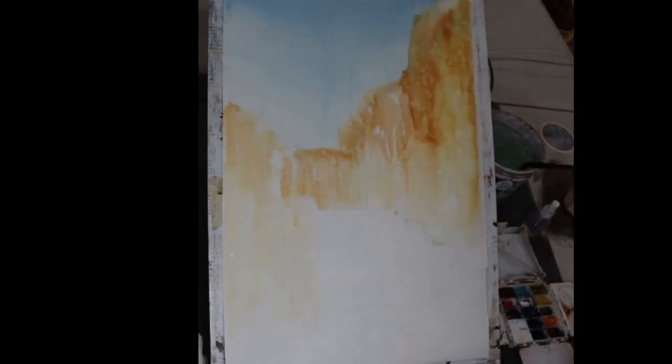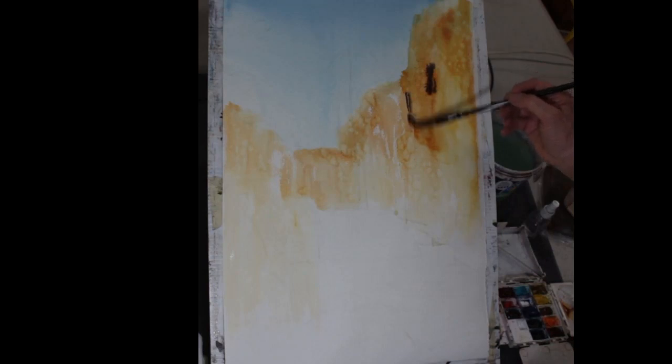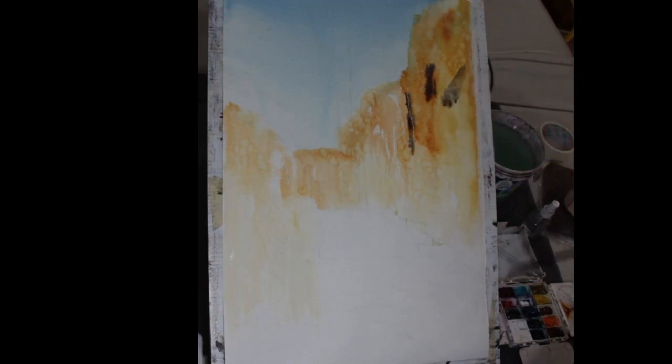Now that the cliffs have just started to dry in certain sections, I've just flicked some water over to give the impression of texture on those vertical surfaces so that they're not quite so flat. And here I'm dropping in a mixture of the Mars Violet and Cobalt Blue. Cobalt Blue 290 is the cobalt that I prefer. It's just a little softer than the straight cobalt, which is 291.